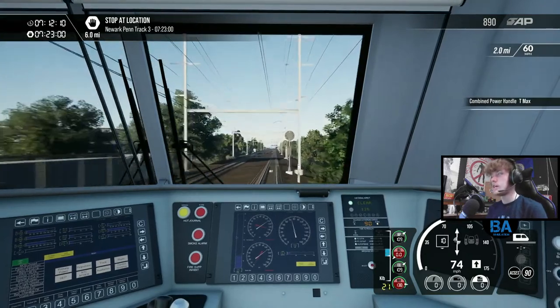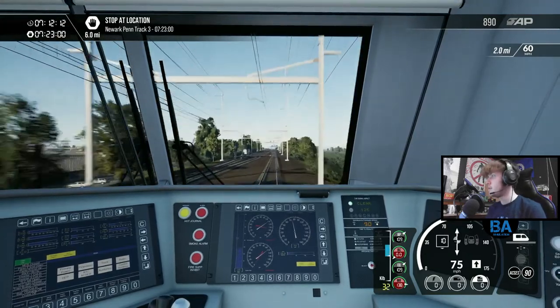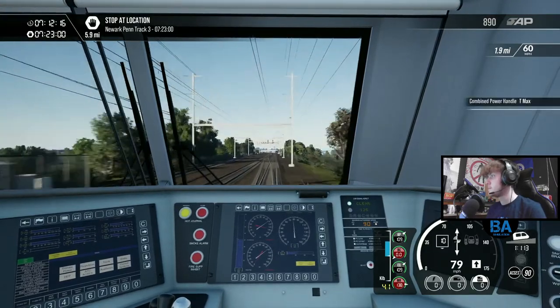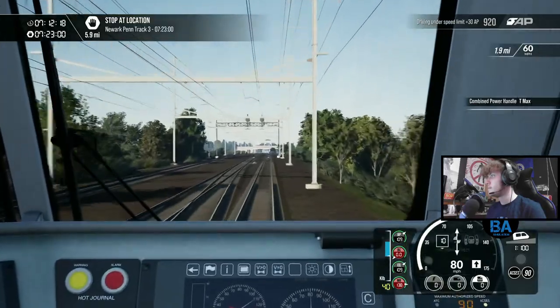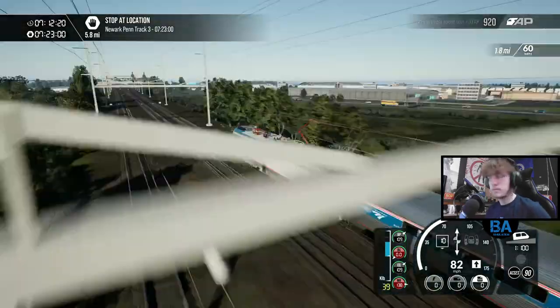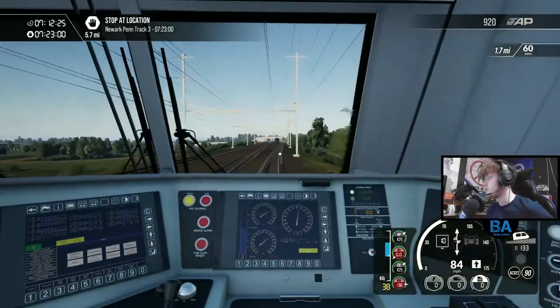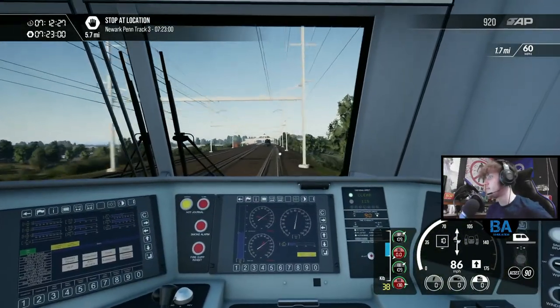Hello, Little Jack, how are you? Welcome in. About to go through to Caucus Junction. One thing we haven't done is the Metrolina cab car on stream. We haven't done that yet.